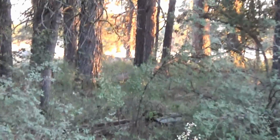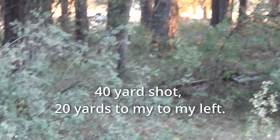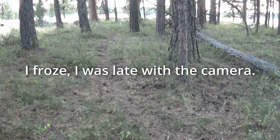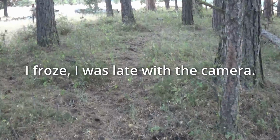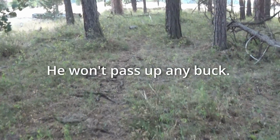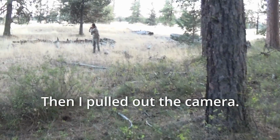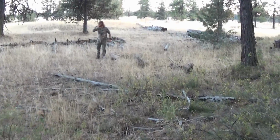You smoked him, dude. Well, we were walking through here, finishing up our evening elk hunt. A couple bucks jumped up. Kind of common for this area. I heard a shot go off, a bow shot. What did we get?